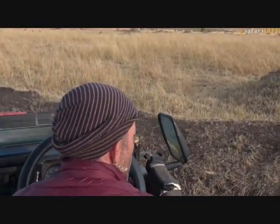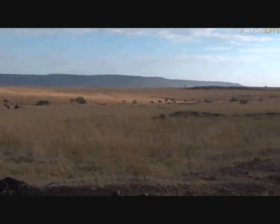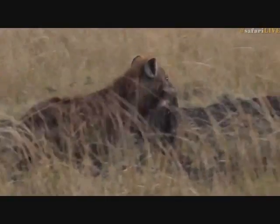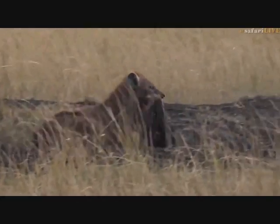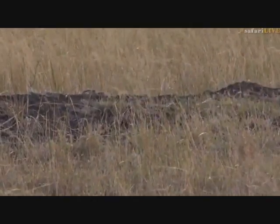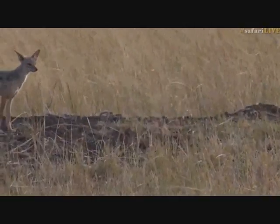Always amazes me how hyena youngsters are so confiding around us. But the adults just tend to lose their comfort around vehicles. There goes the little jackal. Come on, jackal, into the frame. There you are.